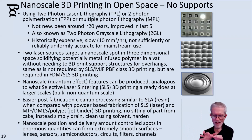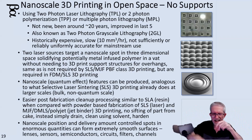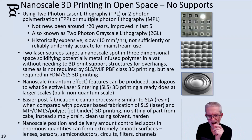If you have a little vat, a nanoscale vat of this polymer material, and you take two different lasers and you focus the laser beam onto a spot inside the vat, at the point where the beam interacts, it will make that spot get harder.